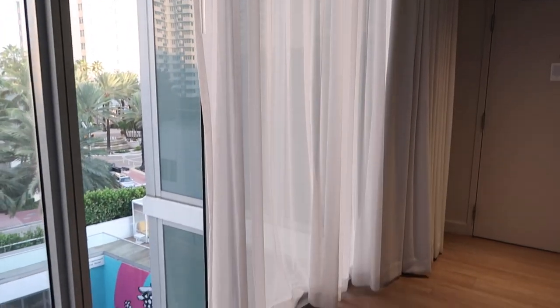And I booked this room very last minute and the price was really great, especially for it being Art Basel and things are like exorbitant prices right now. Just, y'all, if you ever want to come down here, book your hotel in advance. Learn from my mistakes.